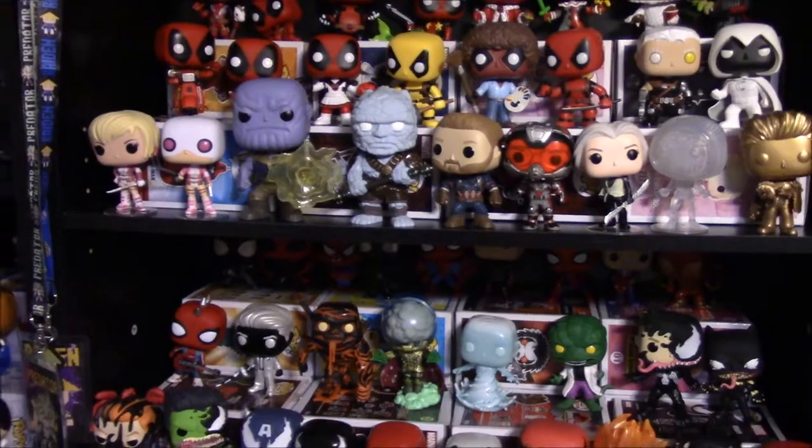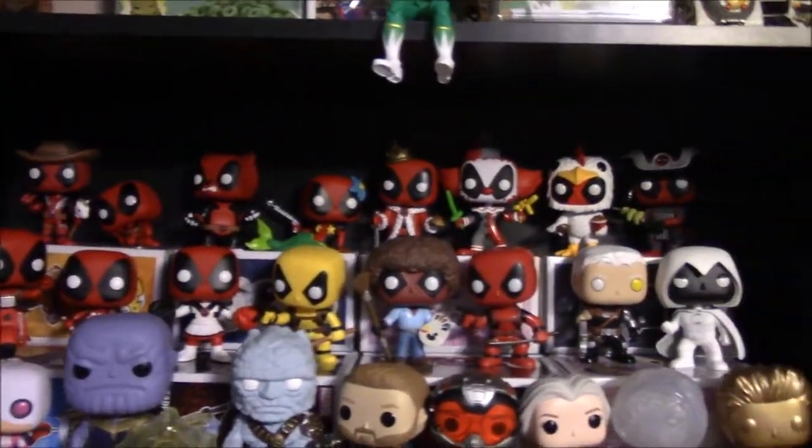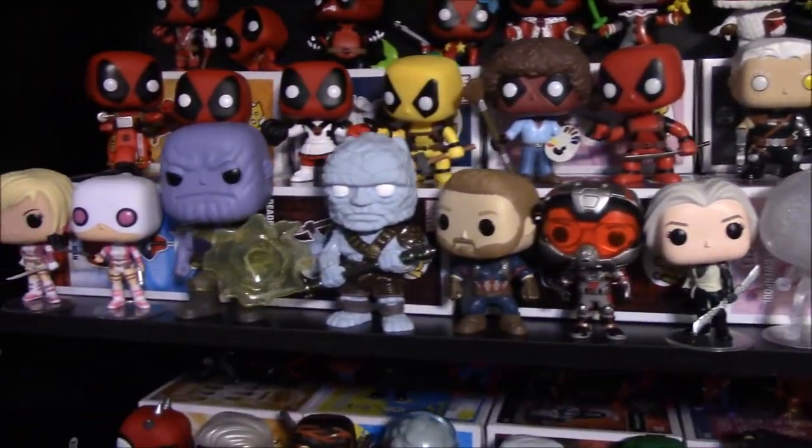Here, this entire shelf all the way down is Marvel. It's right there. A ton of Deadpool, more than I should probably have. Captain America there.